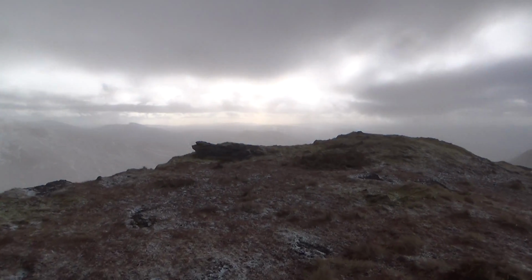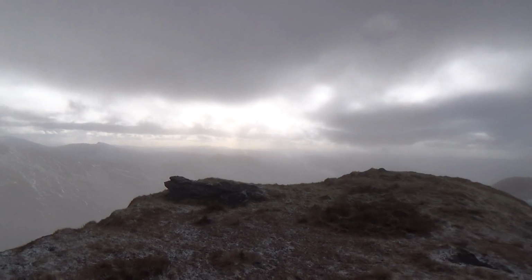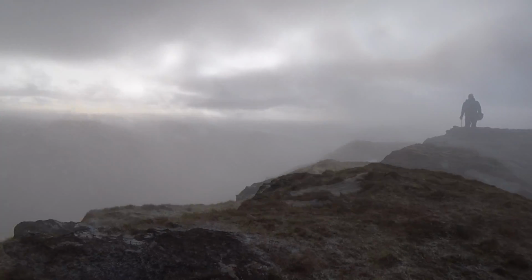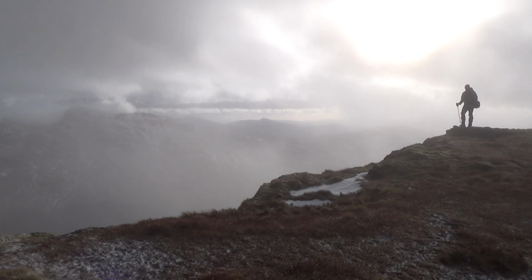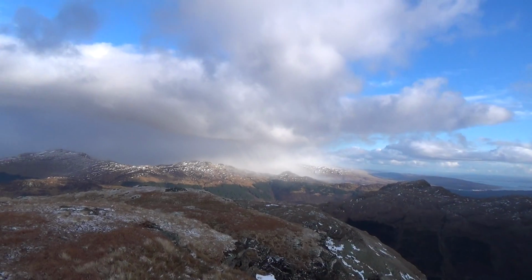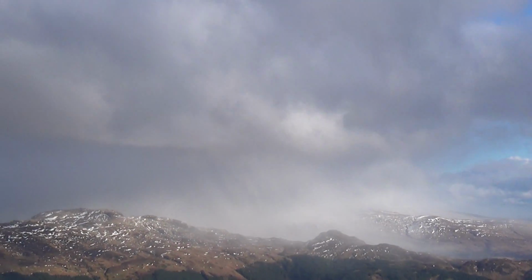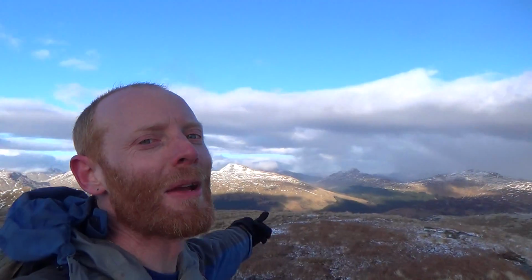Ooh, it's a clearing picture. Perfect timing. And it is all clearing up again. Well, all the way over there is our retreating snow shower. And I know I said I had no great need or desire to climb this hill, but look how it has opened up.